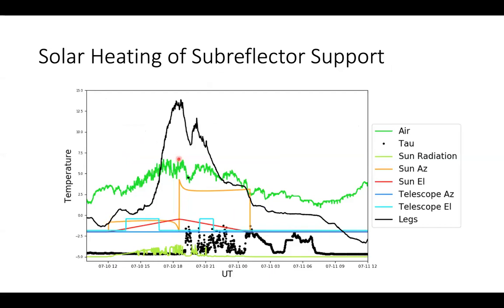And that's also true when we look at the behavior of the secondary support structure. At the same time, we drive quite a big change in the temperature of that thing during illuminated daytime periods. And of course, if the sun goes away, as it did right at this time, things cool down quite quickly.